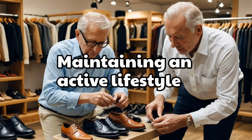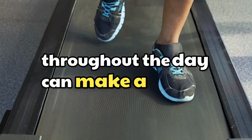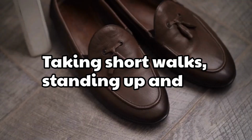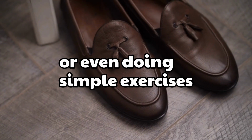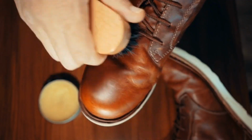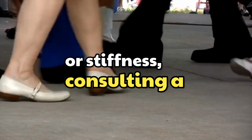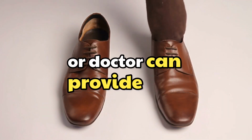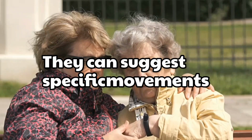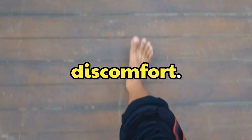Maintaining an active lifestyle doesn't require intense workouts. Consistent movement throughout the day can make a significant difference. Taking short walks, standing up and stretching regularly, or even doing simple exercises while watching TV can help keep the legs strong and healthy. For individuals who already experience leg pain or stiffness, consulting a physical therapist or doctor can provide personalized exercise recommendations. They can suggest specific movements to strengthen weak areas, improve flexibility, and reduce discomfort.